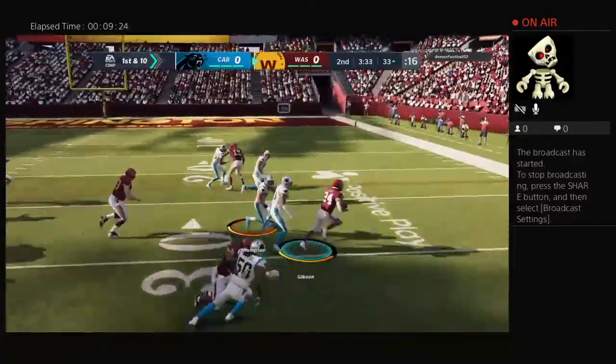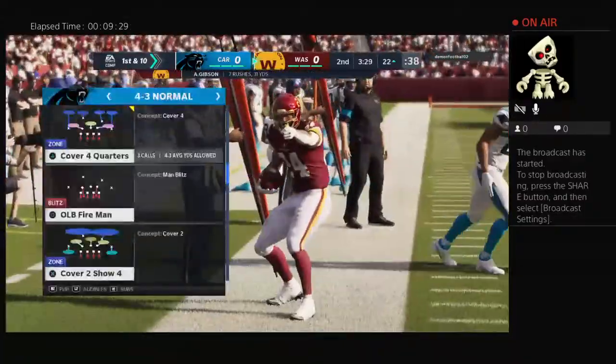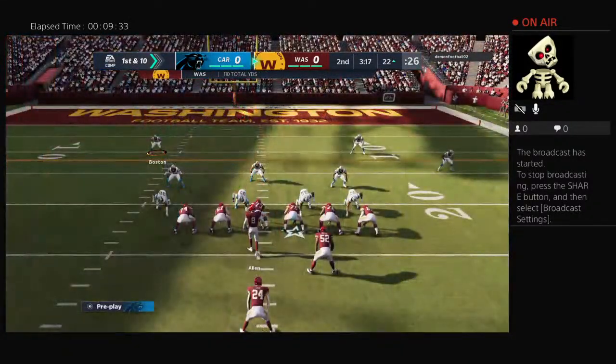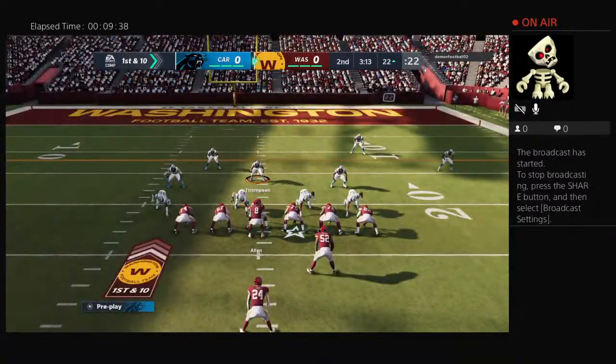On 1st down, Gibson. And he's got this down almost to the 20 before he's dropped. 11 more yards on that run, a 1st down as well. That's another Washington 1st down. 1st and 10 at the 22-yard line.